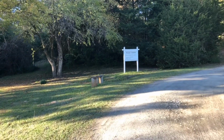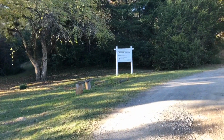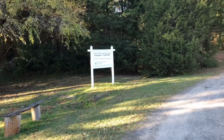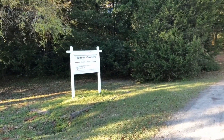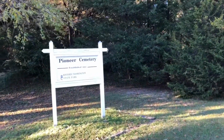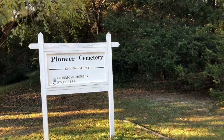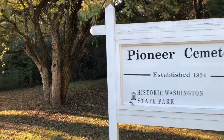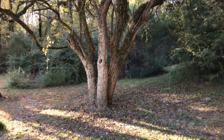Everywhere I go, I seem to run into a cemetery. And I love cemeteries. Which is kind of funny because I really don't want to be buried in one. I have no desire to have my body preserved in a box in the ground. But I sure do find a lot of them, and I sure do enjoy walking around in them.